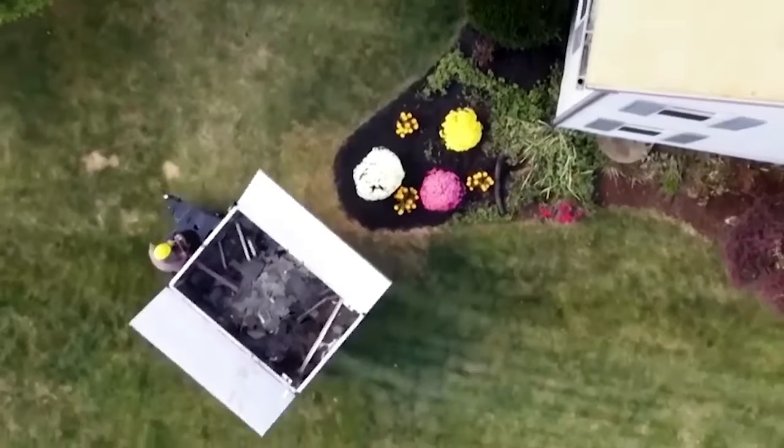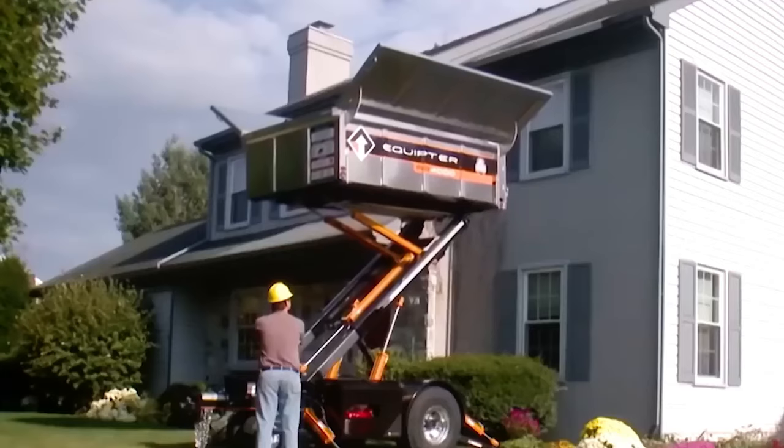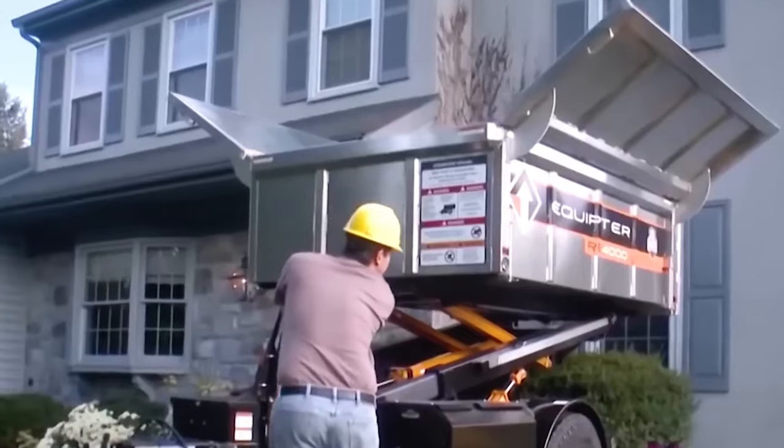This drivable tipper trailer truly enables our roofers to be even more productive in the field. The Equiptor RB4000 sliding roof trolley is very handy.